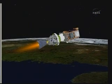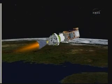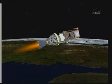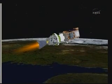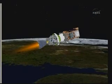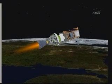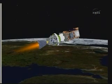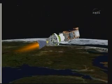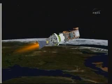Less than 2 minutes remain in this first burn. Looking at our event statuses, looking back to all of our events that have occurred since liftoff, all events occurred very close to the anticipated times. Mark, 9 minutes into the flight, altitude now 114.5 nautical miles, downrange distance 1,341 nautical miles, velocity 17,041 miles per hour.